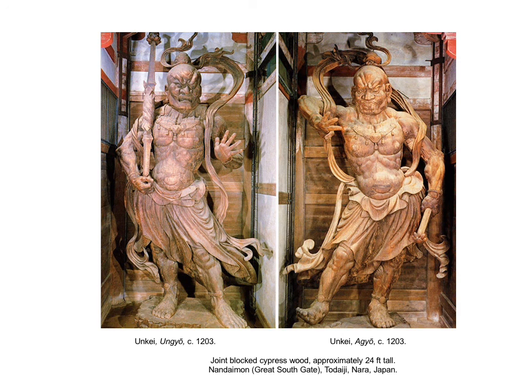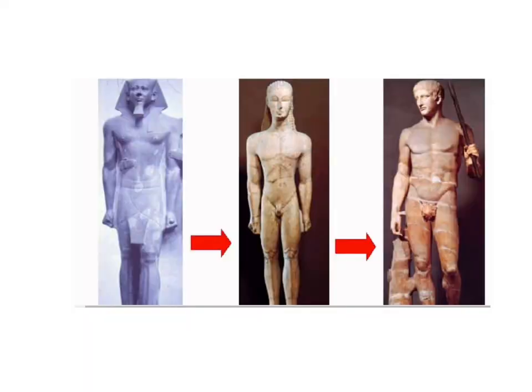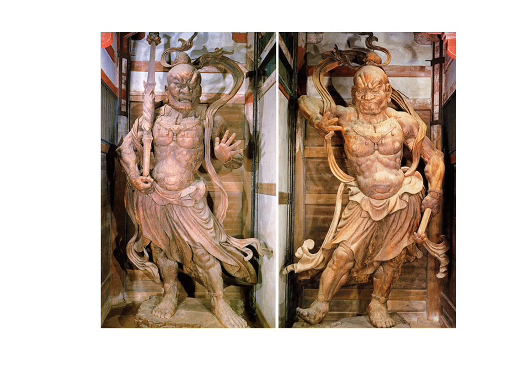The other thing that is present in these sculptures is what's called contrapposto. Here's an example of that change. We see the rigidity in the image in the far left. There's a little more naturalism in the stance in the center. And then we get to things by Michelangelo and the Kai School, where you can imagine a body actually standing like that. It's exceptionally executed here.